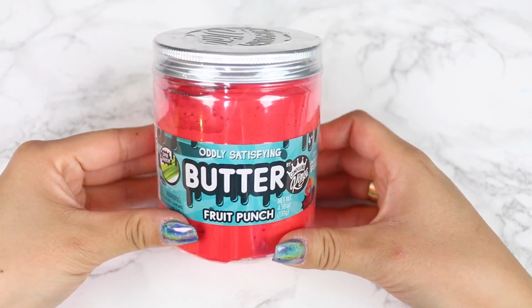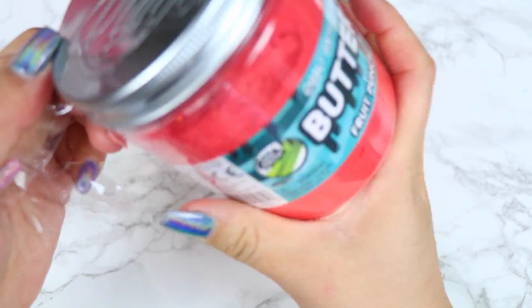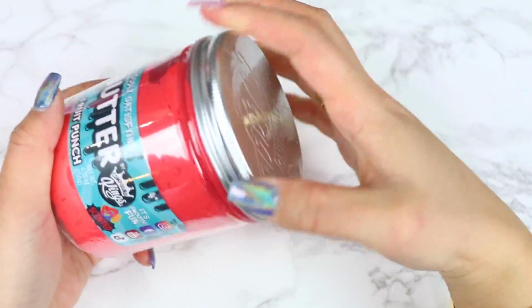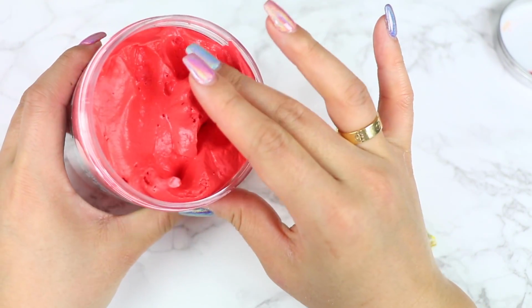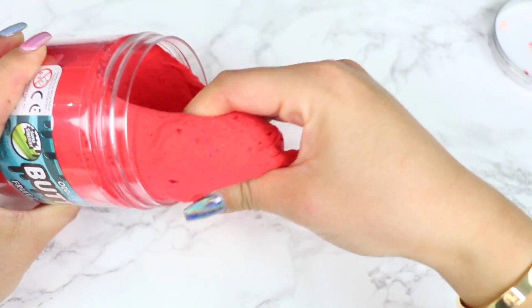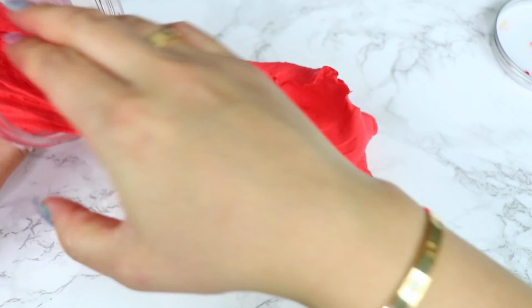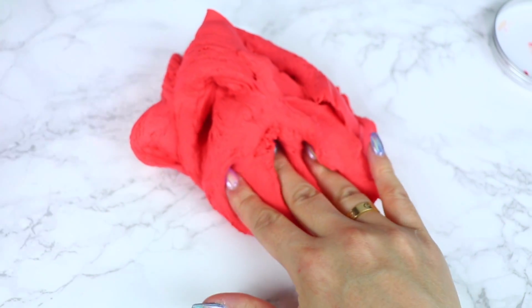And lastly, we have a butter slime from Compound Kings. This one is Fruit Punch and it's a 4.5 ounce container of slime. So this slime came sealed, but I've reviewed a couple of these butter slimes before from Compound Kings and they're usually filled right to the top. This one was not filled to the top and it looked like someone already poked the top of it, which I thought was a little strange.